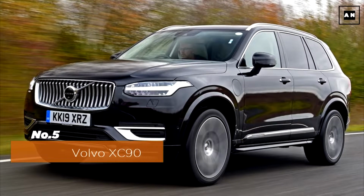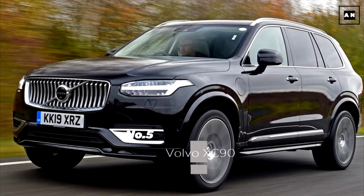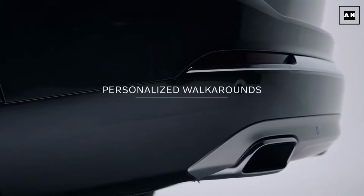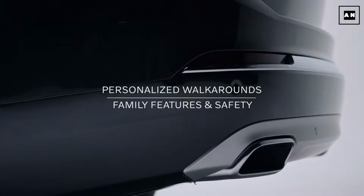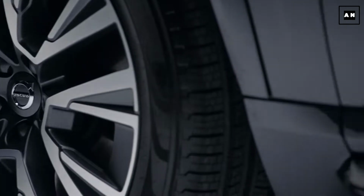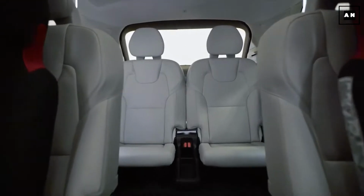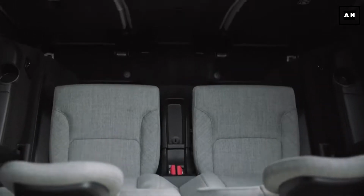Number 5. Volvo XC90. Volvo took its time replacing the first-generation XC90, which was with us for around 12 years. Its follow-up was certainly worth the wait, however, bringing with it an all-new platform plus a premium feel and sense of style we'd not yet seen from the Swedish manufacturer. There's plenty of substance to go with that, however.